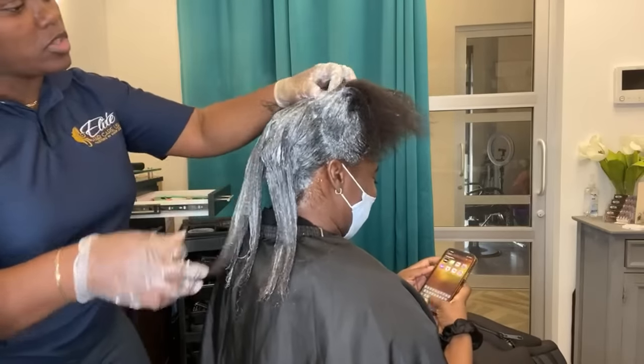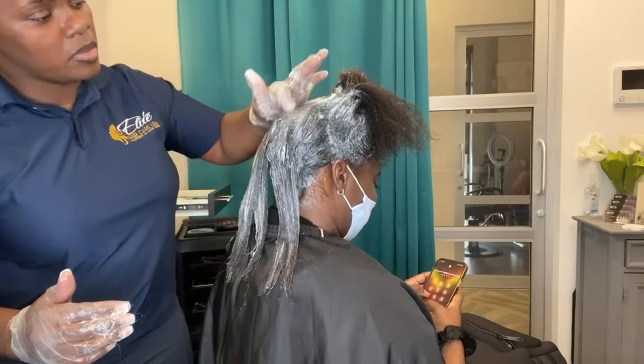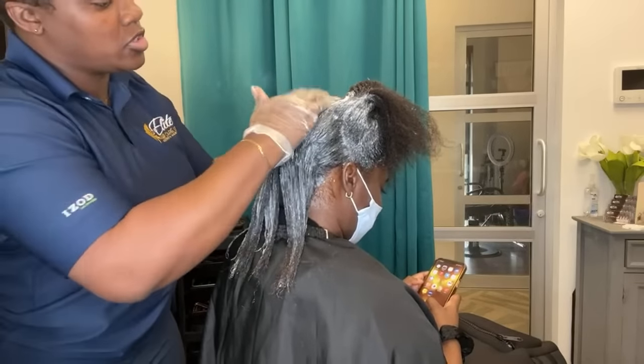And then I'm smoothing with my fingers. So you see this area right here? This is like an invisible area. So I'm going to use my fingers to make sure that it's nice and smooth and everything is saturated in regards to the relaxer. You want to make sure you distribute it well.